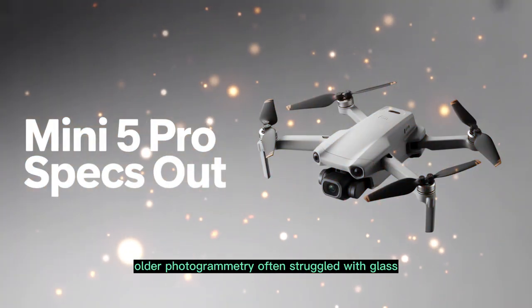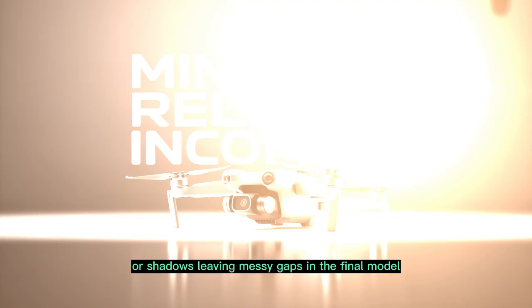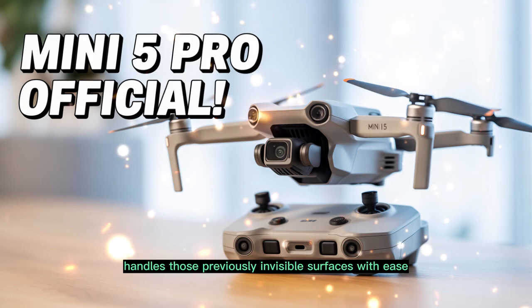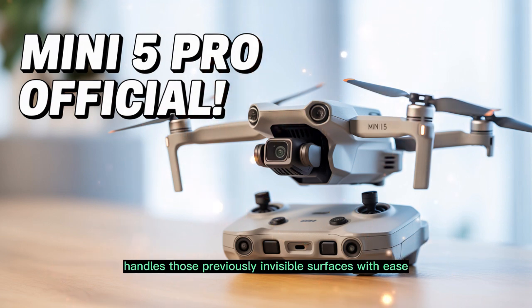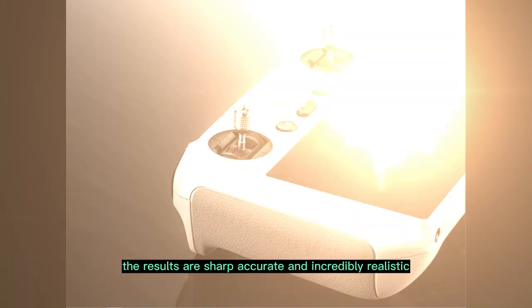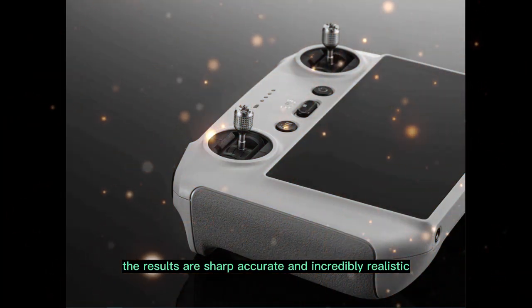Older photogrammetry often struggled with glass or shadows, leaving messy gaps in the final model. Not anymore. Terra's new splatting system handles those previously invisible surfaces with ease. Whether you're modeling a shiny skyscraper or a traditional clay home, the results are sharp, accurate, and incredibly realistic.